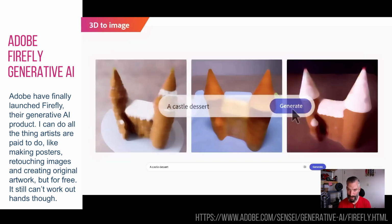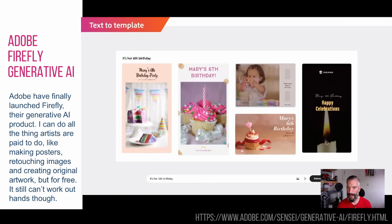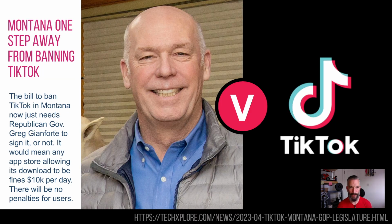However, if you're really interested in it, then you can sign up for the beta and all that sort of good stuff. It is available.